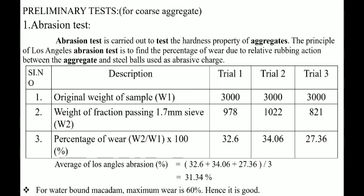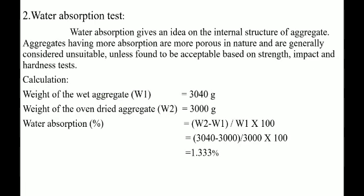Here is a sample water absorption test. Water absorption gives an idea on the internal structure of aggregate. Aggregate having more absorptions are more porous in nature and are generally considered unsuitable. Others found to be suitable based on strength, impact and hardness test. Here is the calculation. Water absorption percentage is equal to 1.33%.